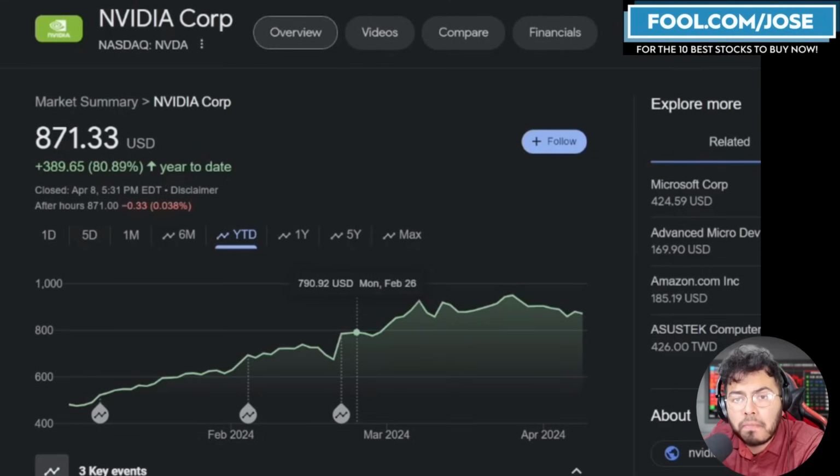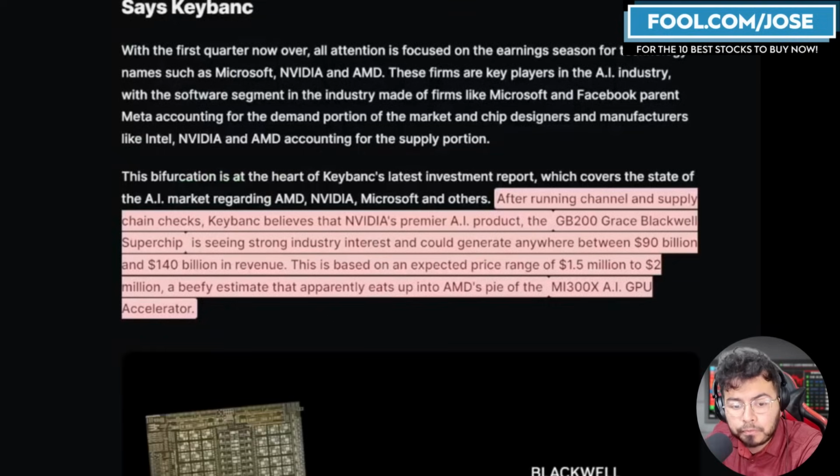So we can see Keybanc is very, very bullish on Nvidia for that GB200. Again, if you're not familiar with the GB200, feel free to check out all my other Nvidia episodes where I do cover it, especially during the GTC event.